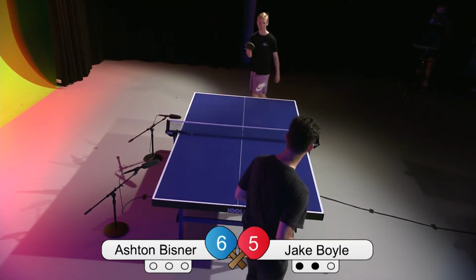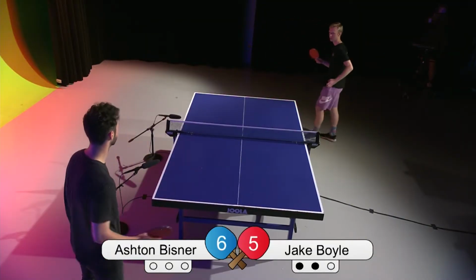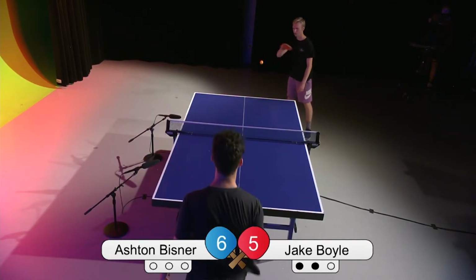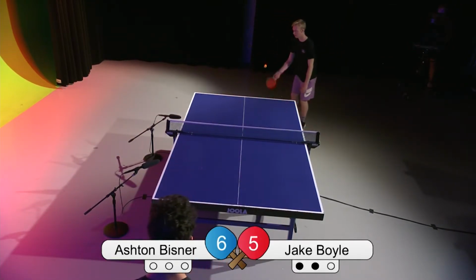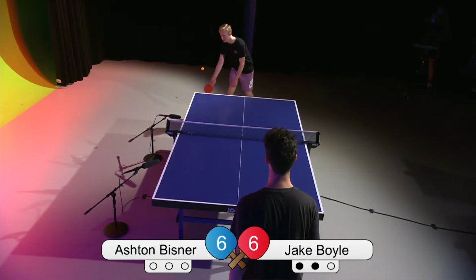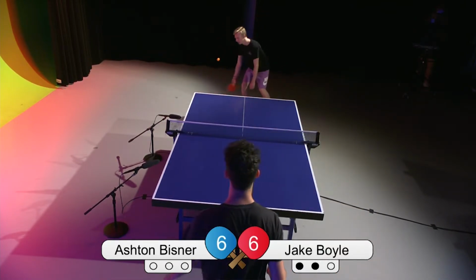It's net, make that 6-5. Ashton's leading by a point though. Yeah, I know. 6-5. This is his first lead he's had in this whole series. So let's see what he can do with it. Oh wow! Off the net, making Ashton too far back away to get that. Score's out 6-6 apiece.